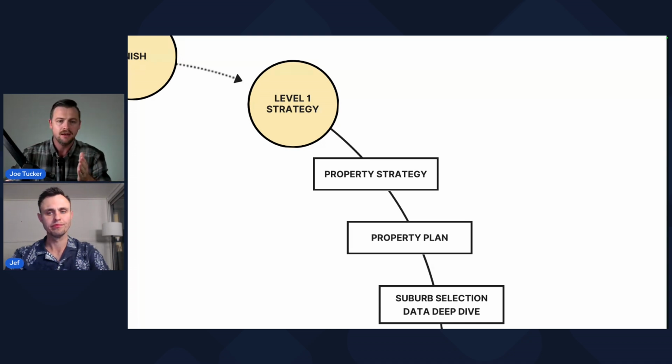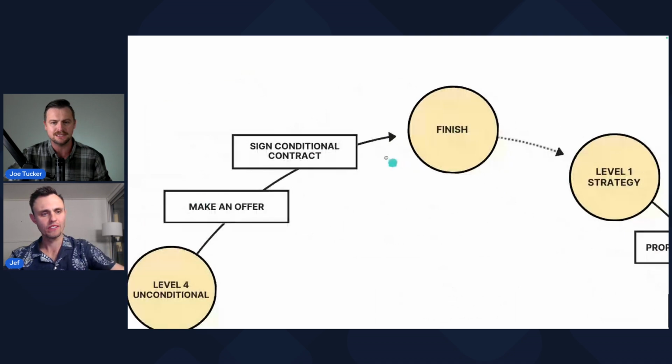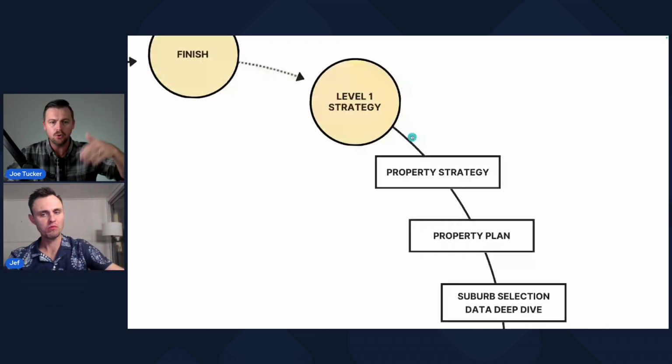Out of that, we then get given our property plan. We need to create our plan of, great, what does this next property need to be to allow us to get into the next one? And one thing to notice is that this is a circle. So once you sign conditional contracts and get all the way to settlement, you restart this whole process again, and you go through your strategy process all over again.